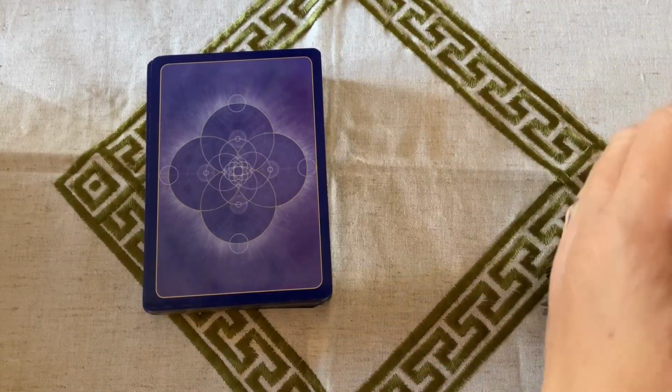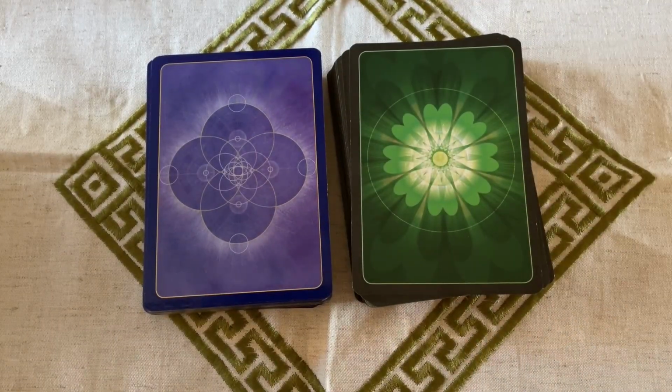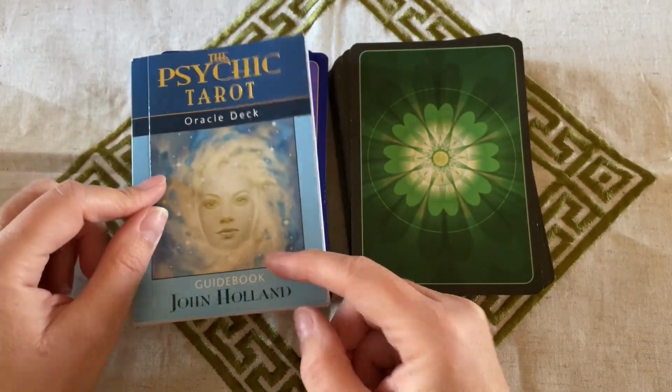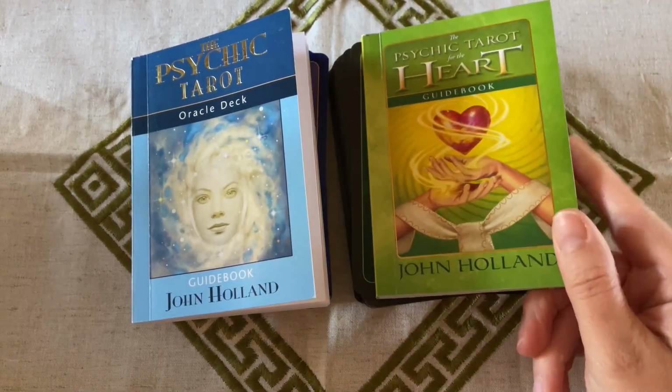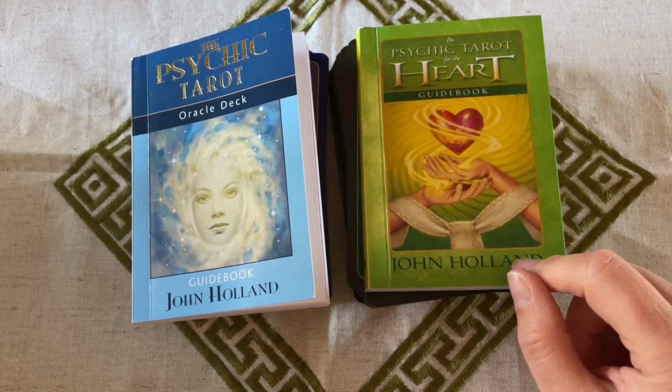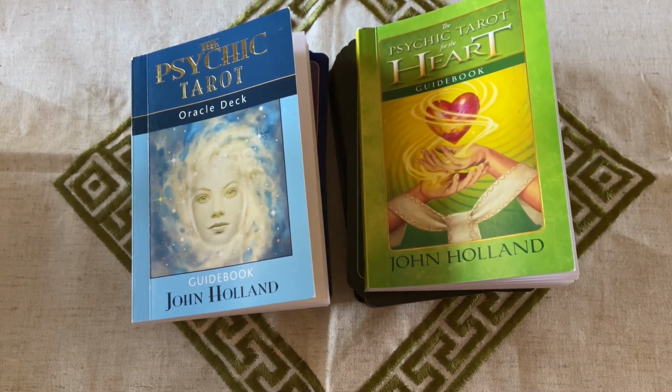So this is the comparison of the two decks. For personal use and for general readings, the Psychic Tarot is hands down the best. Like I said, the book isn't that great. I think the book might be a little bit better in the Psychic Tarot for the Heart with a little bit more information. I like the keywords given for the major arcana and then the affirmations given there as well.